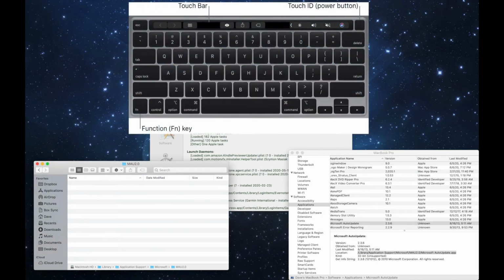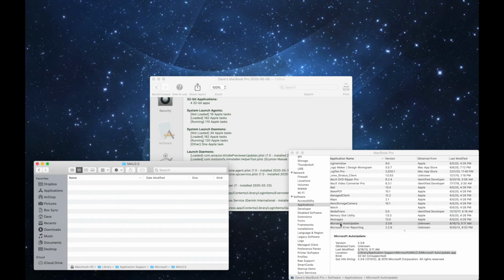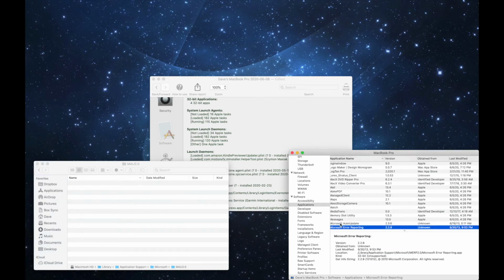This Touch Bar is amazing on the new 2019 computer. Definitely love the Touch Bar, and if I haven't said already, I will put a new video up on the unboxing. This is just a great computer. So that one's done. Keep scrolling down, see what else we can find.